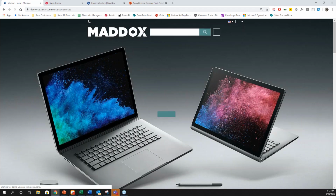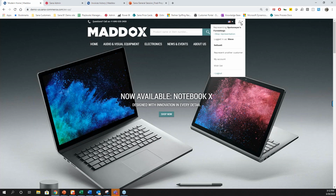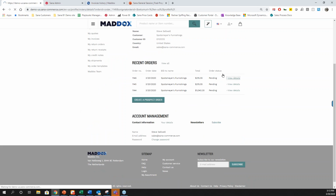And now all of the features and benefits that Dave has when he logs in himself are made available to a salesperson. He can go into the My Account section. He can see if the customer has any outstanding invoices. He can create a quote. He can begin a return order, look at order templates and create new order templates for them, and service this customer in a way that makes sense.